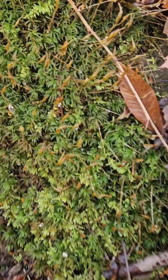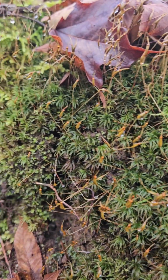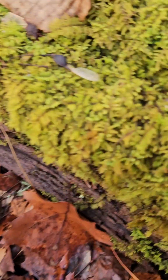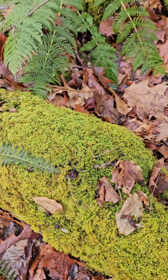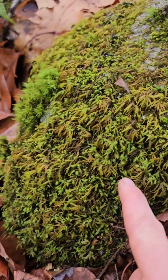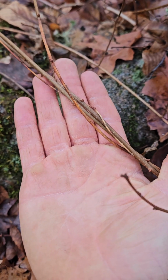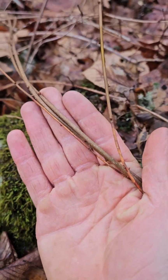Right here we have an Atrichum moss. I don't know the exact species, but it's an Atrichum. We have Callicladium imponens. That's what this is, and you always find it mixed in with the Thuidium delicatulum right here. This is Pseudotaxiphyllum, or the tree skirt moss, growing up on this rock here. You typically find it more on the bases of trees, but I guess here it's able to grow on these rocks. And then we have your ever-present, annoying Oriental bittersweet, Celastrus orbiculatus. I hate this plant. Invasive as hell.